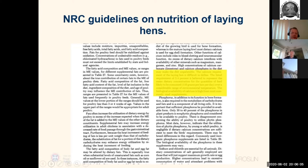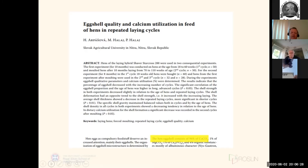Interestingly enough, when you're looking at laying hens, they have a requirement of 3.4% calcium in the diet to maintain adequate eggshell production during their laying nutrition. And that's quite a lot. That's actually 110 grams of calcium a day. It's a ridiculous amount. Now, when you start looking at what an eggshell is, 94% of your eggshell is calcium carbonate. That's where the calcium all ends up going in these hens, and that's the major compound.